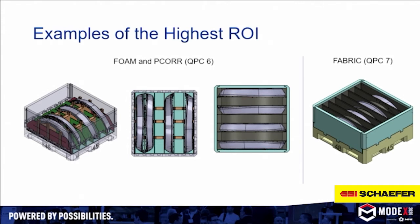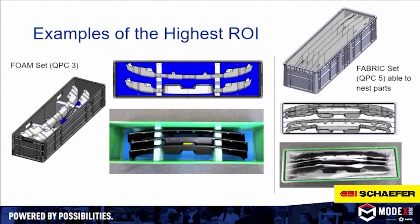Well, by going to a different material approach and removing the foam and the plastic corrugated, we took fabric and sewed pouches, and we were able to get another part in there. Even though it's only 1 part and not a huge jump, it's still 1 more part. So somewhere along the line, depending on the cycle and volume you need, you're starting to reduce the number of total packages you need in your system.